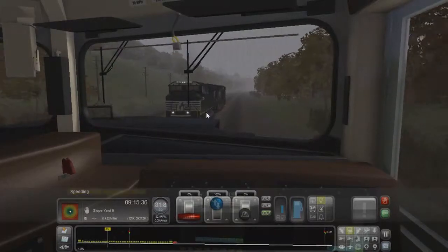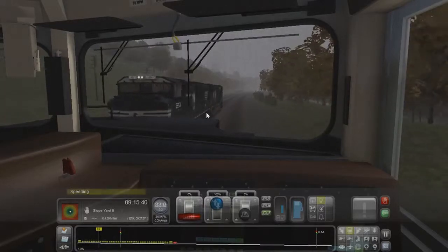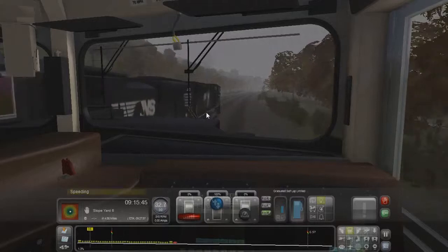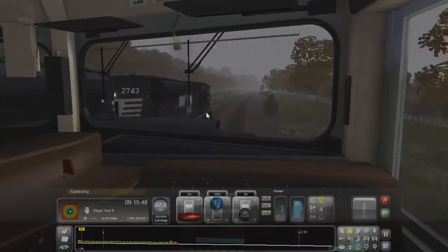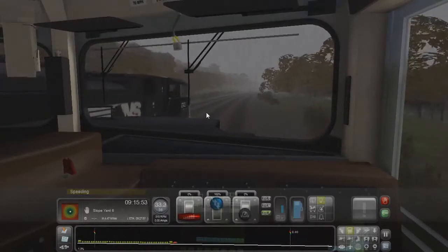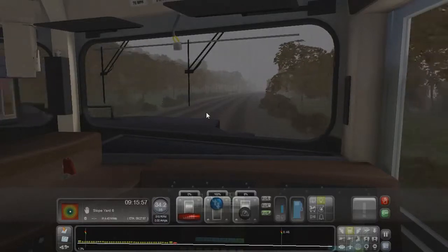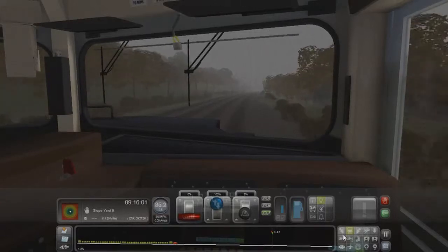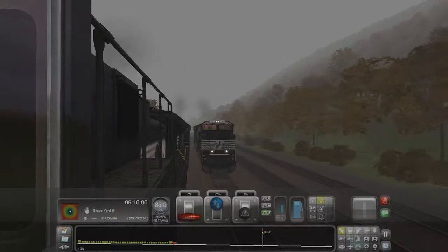Speeding. What? Oh, right! Half my train is still in the curve. Whoops. Alright, I'm just going to keep that under control, and hopefully I won't derail before I pass the rest of the train into the 35-mile-an-hour section. And we're good. Alright. And I am overtaking the light engine on my left. I am the better train. Goodbye.